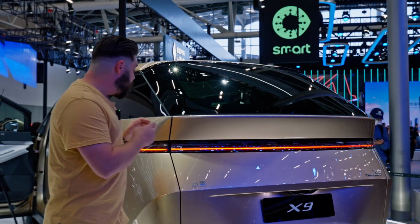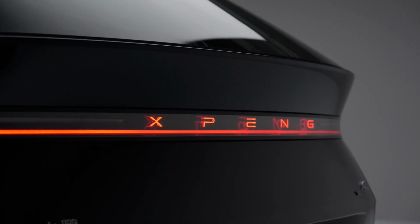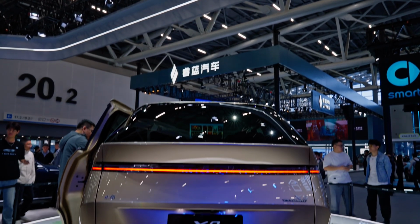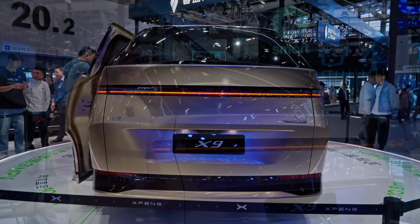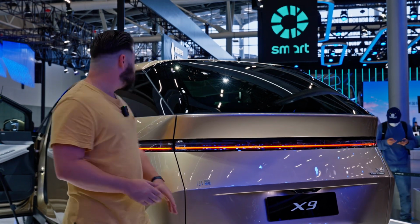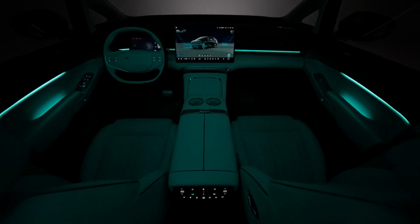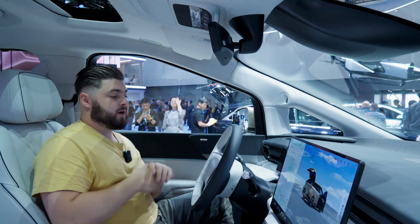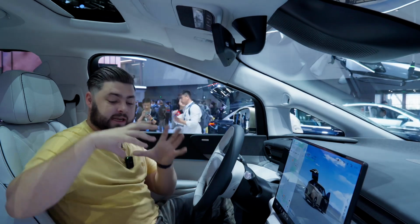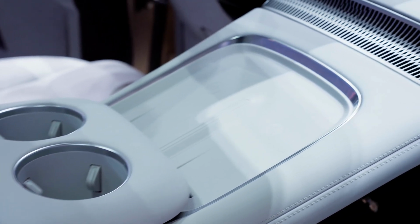Okay, so back here you have that light bar with the integrated tail lights as well, and Xpeng lettering in the middle. The size here also gives you the idea of the functionality that this EV brings, and also that roof still looks like it's levitating even from back here with this wraparound glass in the rear. So the interior, you know what, it does actually remind me very much of the P7, the G9. I can see the family resemblance finally in the Xpeng model lineup, especially with this central console with the dual 50-watt wireless charging.